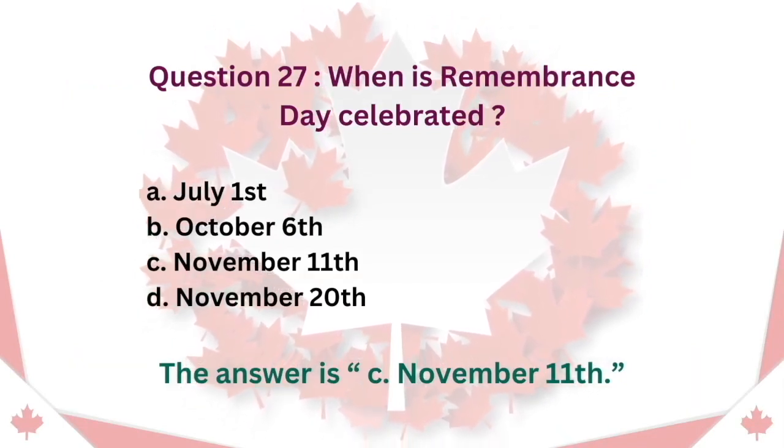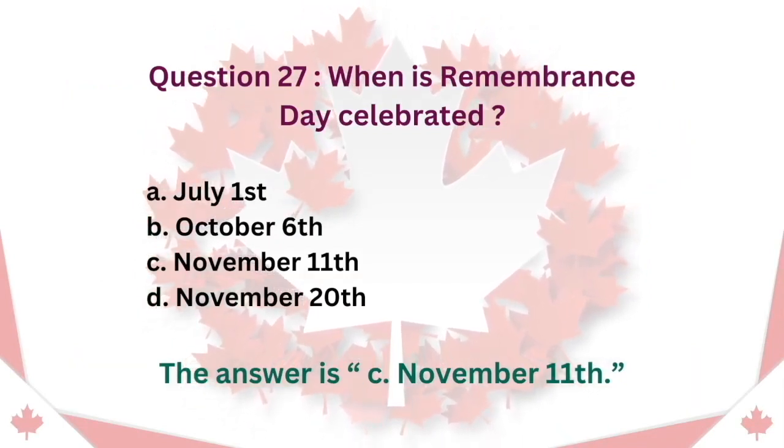Question 27. When is Remembrance Day celebrated? A. July 1st. B. October 6th. C. November 11th. D. November 20th. The answer is C. November 11th.